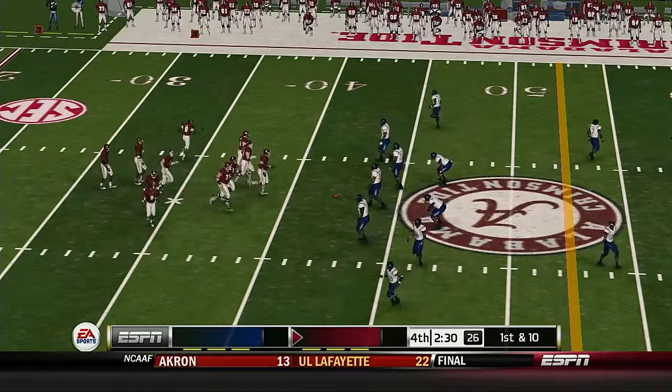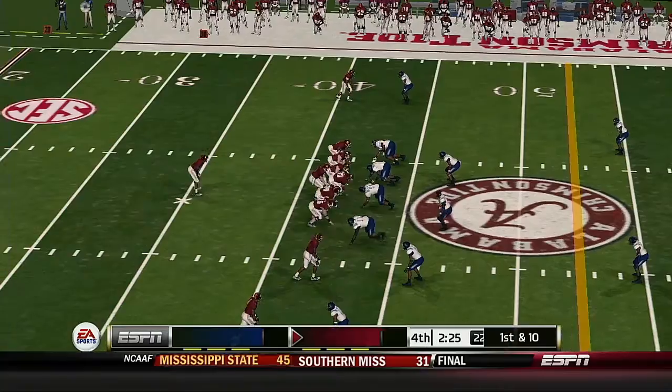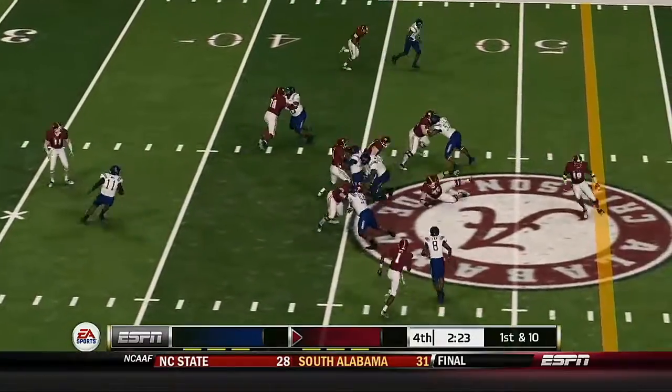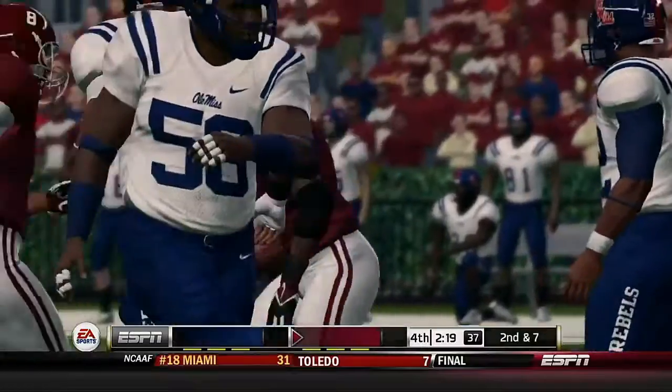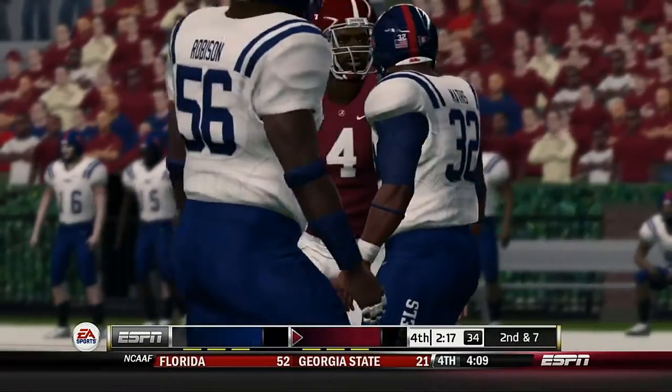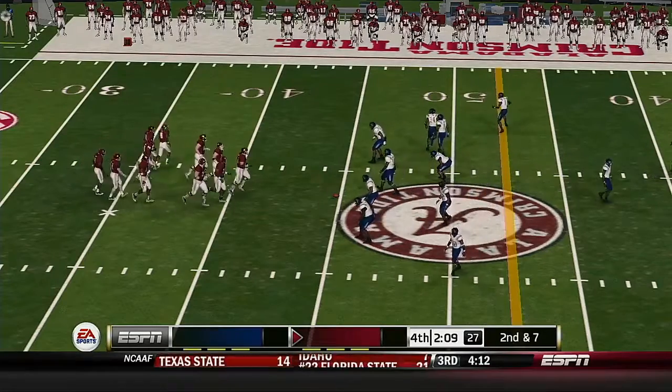From their own 42-yard line, it's first down. And he's tackled at about the 45. Call it a gain of 3 yards. That'll make it second and 7. On the ball, get ready.